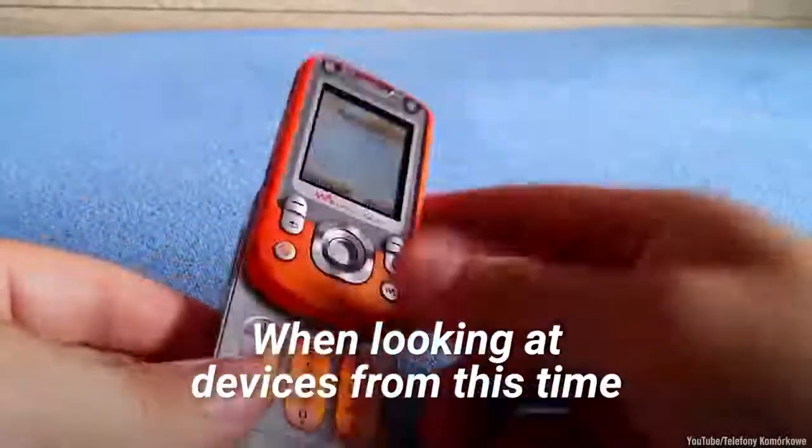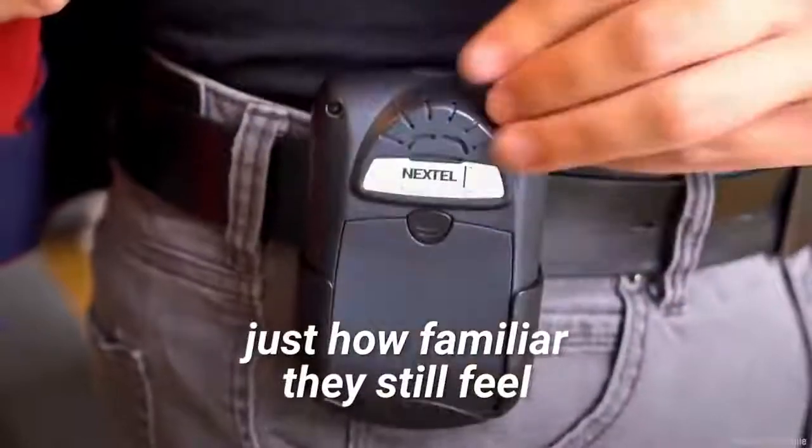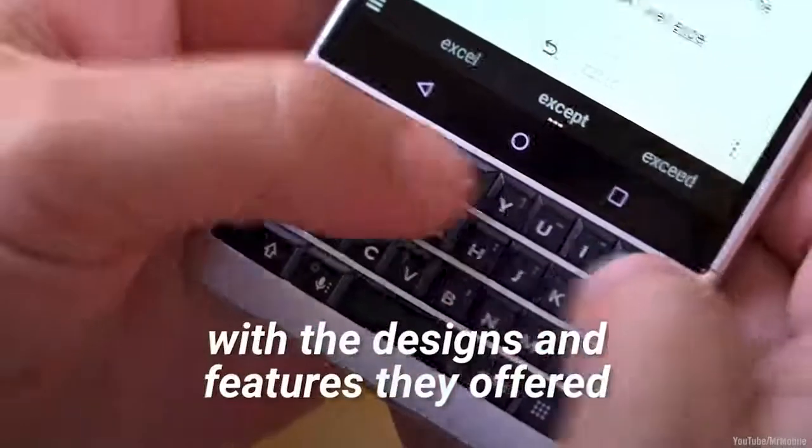When looking at devices from this time, it can be startling to see just how familiar they still feel and how much manufacturers got it right with the designs and features they offered.